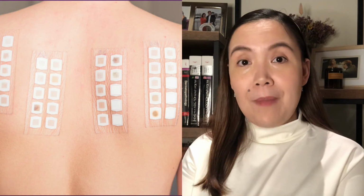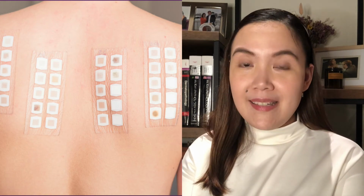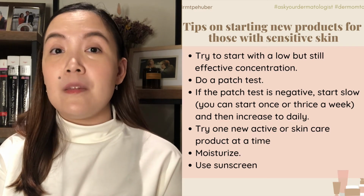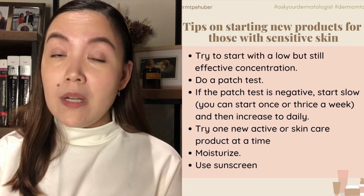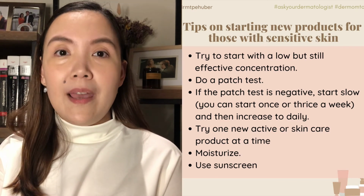There are two types of patch tests. Patch tests that you do in a dermatological clinic, which test for the most common allergens that we see in practice. The other patch test is applying the product yourself and seeing if you're going to develop any reactions to it. Once it's past your patch test and you didn't have any reactions, now you can actually start applying the product regularly. But don't go too fast. You can always start once a week and then maybe 3 times a week. And when you're already tolerating the product well, you can do it every day.